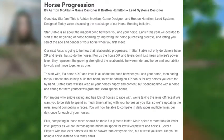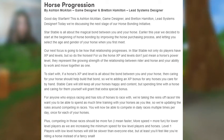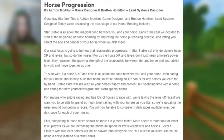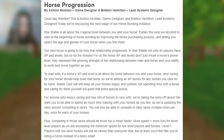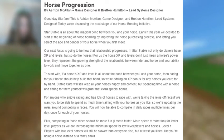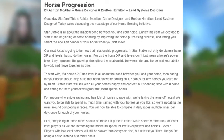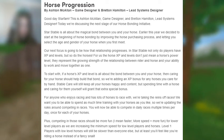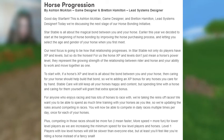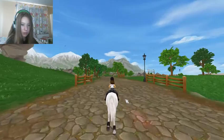So our next focus is going to be how that relationship progresses. In Star Stable, not only do players have XP and levels, but so do the horses. For us, the horse XP and levels don't just mean a horse's power level, they represent the growing strength of the relationship between rider and horse, and your ability to work and move together as one. To start with, if a horse's XP and level is all about the bond between you and your horse, then caring for your horse should help build that bond. So we're adding an XP bonus for any horses you care for by hand. Stable care will still keep all your horses happy and content, but spending time with a horse and caring for them yourself will grant that extra special bonus.